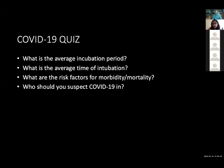And then who should you think about it in? I think everyone knows the numbers overall, and these have held true from every country so far, that 85% of patients do fine and really don't get very sick. 15% do go on to require some kind of oxygen or other support. And then 5% become critically ill, where they really have multi-organ failure and require intensive ICU care, of course, and often those are the groups that have a mortality.